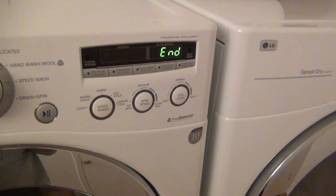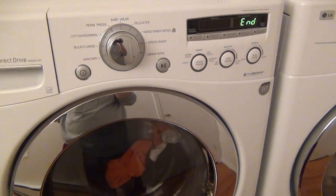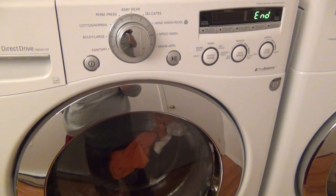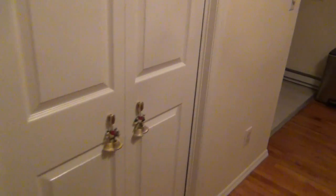Oh, there we go. I've never been so excited about laundry. All right, anyway, now I really gotta hurry because I gotta eat and I gotta finish my laundry. So that's what that's all about. Shut this door. Let's skip over this thing.